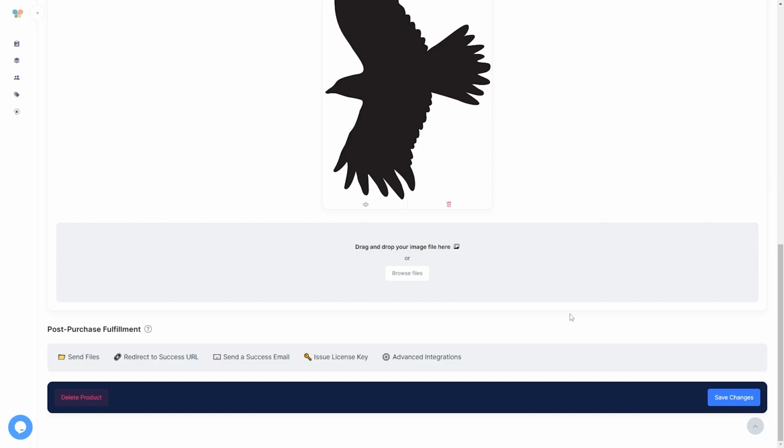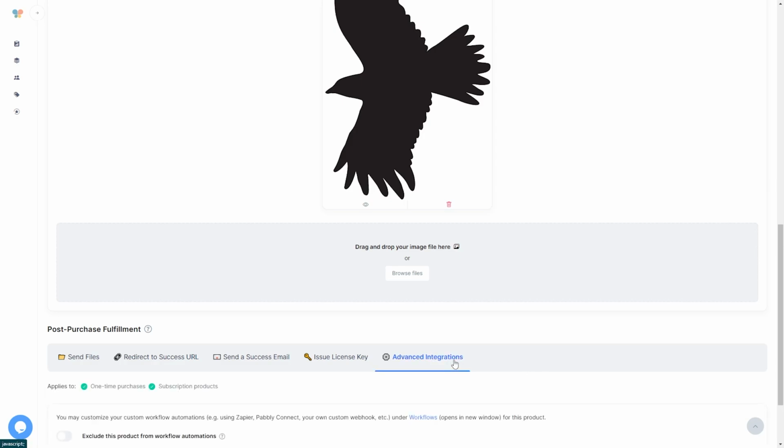So after someone makes a purchase, buys whatever product that you are selling them, then you can set it up so that they are sent maybe a file, or they get a success email, or they get maybe a license key or something like that. You can dictate all of that right here, right underneath the picture. You can also add advanced integrations. So if you have a Zapier integration or anything like that, you can add those integrations right here.